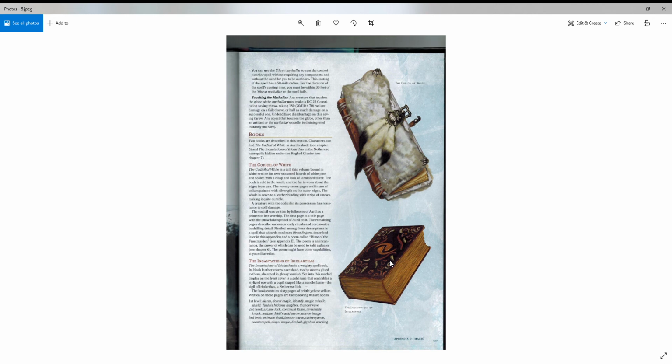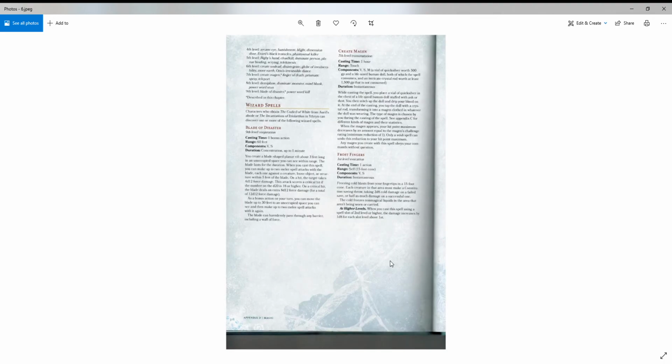Inside of its pages are a long list of wizard spells from levels 1 to 9. I won't bore you by listing all of them. You can read them for yourself. Some of them are right here, some of them right there.